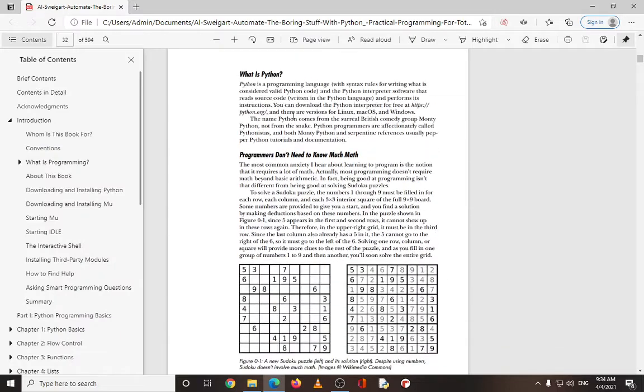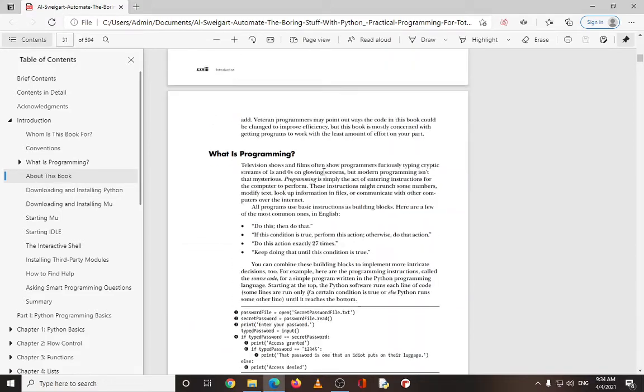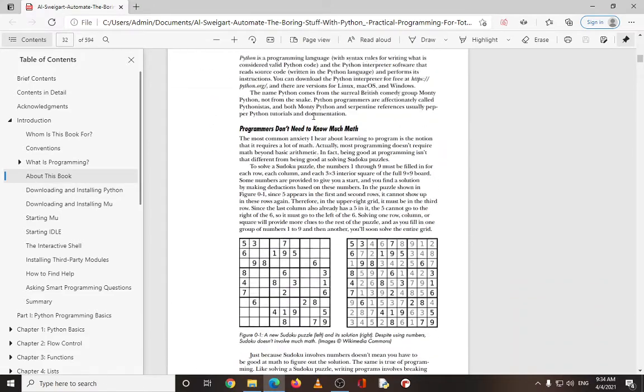So here, what is Python? Python is a programming language, and the Python interpreter is software that reads source code and performs its instructions. Okay, so here he's just trying to explain what Python is. The Python interpreter is free at python.org.